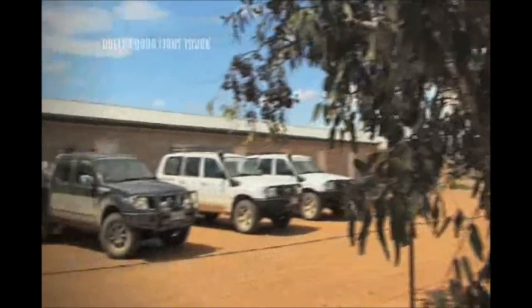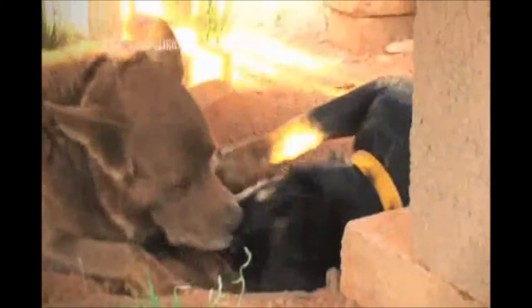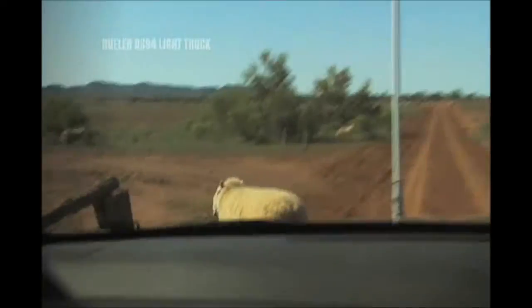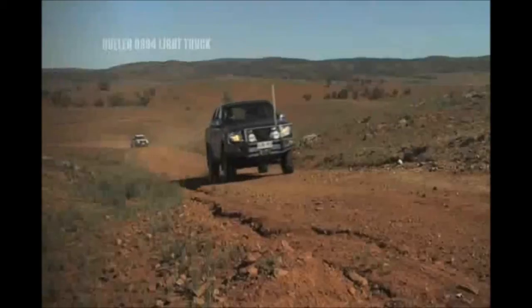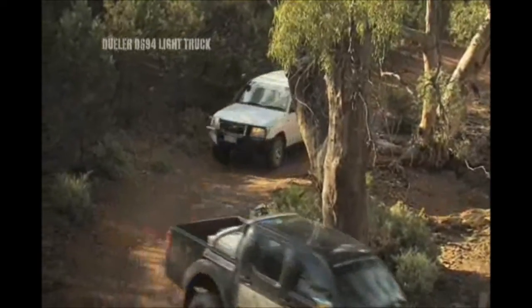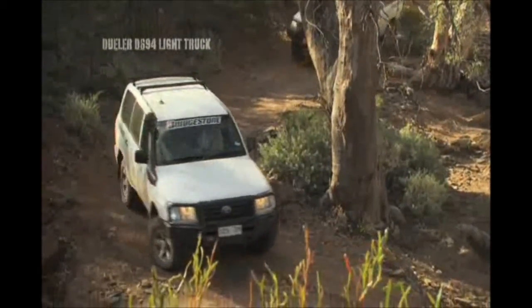After arriving at our 5-star accommodation and a warm greeting from the locals, it was time to settle in and plan the next day's adventure. Next morning, we were keen to make tracks, and once the sheep decided to cooperate, we were on our way. The Bendelbee tracks cover a range of different terrain, so we knew our tyres were in for a real workout.